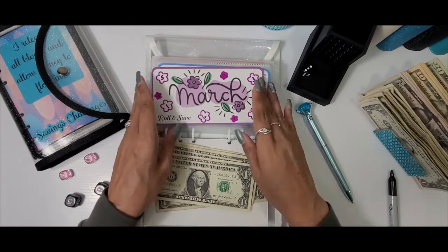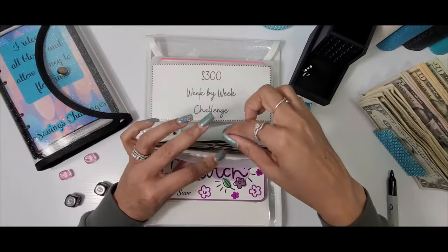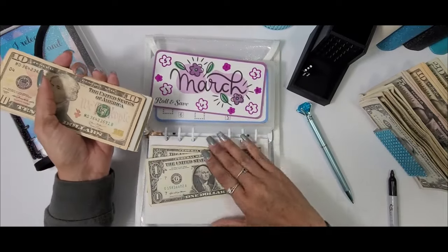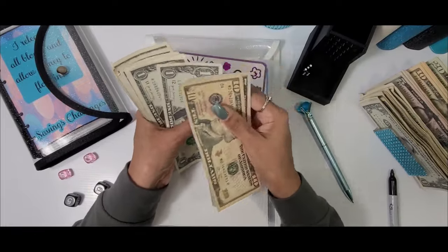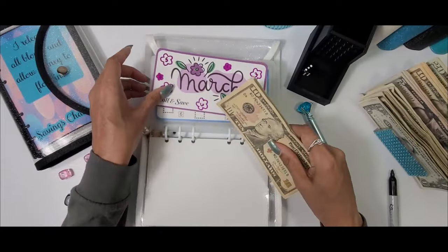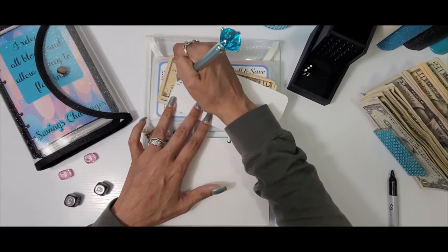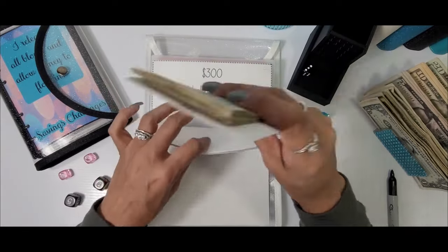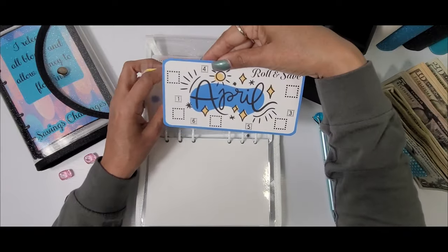Alrighty, so guys, I just started this month since I had just created it. So what we're going to do is see how much we actually saved in the monthly roll and save for the month of March. We have 10, 15, 20, 25, 26, 27, 28, 29, 30, 31, 32, 33. That is awesome. So what I'm going to do is just write $33 on here. And I'm going to just move this to the back. And then in April, guys, we are going to start the April roll and save.